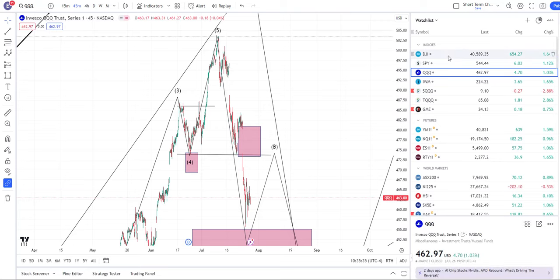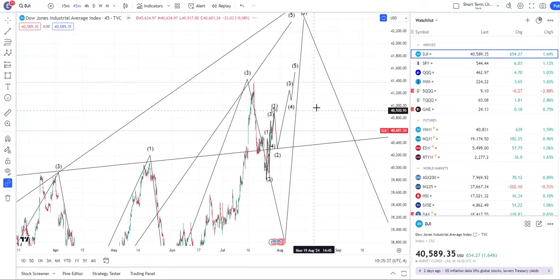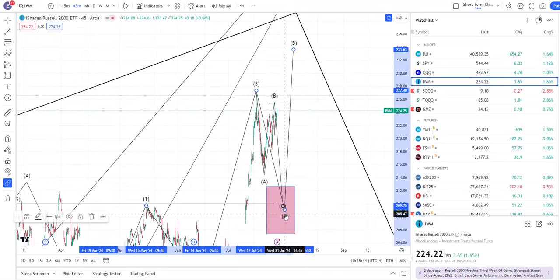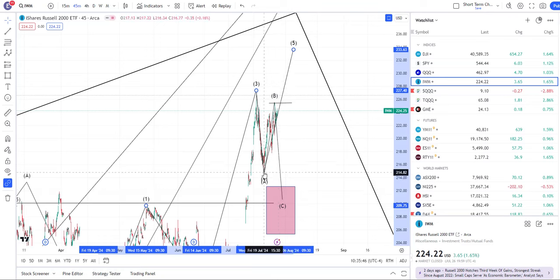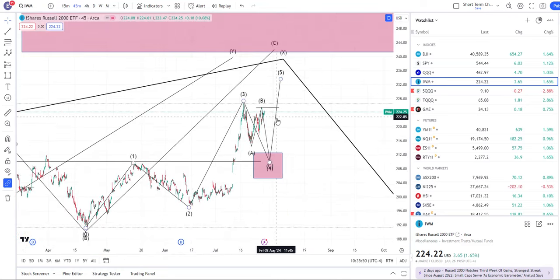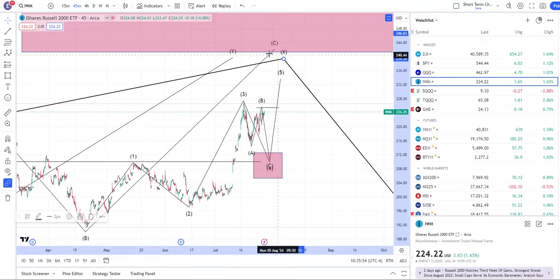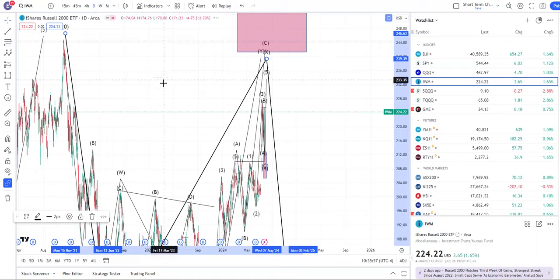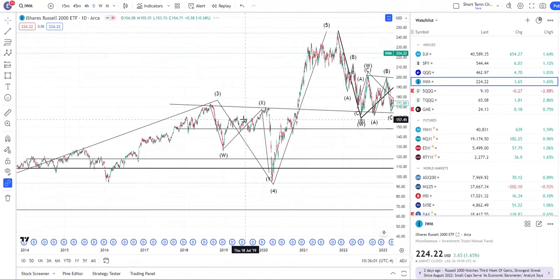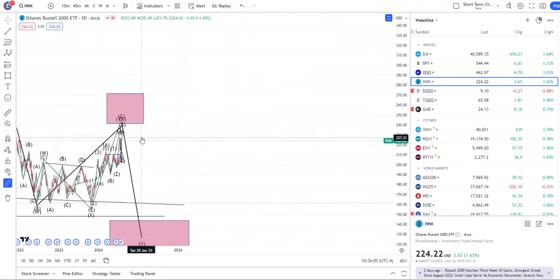The Dow Jones, again, looks more bullish. Gold looks more bullish, and so on. IWM should make another high. Either the 4 is done here and our count is off, or it will finish here, and then we'll get 5. So it's tough to say. But you are risking the fact that this could be X. And we've talked about the fractal that Russell likes to play, where you pump, you consolidate, you run up, and then you crash. So that's kind of what we're seeing here.